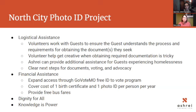One of the key cornerstones that we really rely on when we're working with our guests is this idea of dignity for all. So we treat our guests really as partners, working with them to find solutions for them to get the documents that they need. And also, as we're working with them, we are educating them on the process and the steps that they need to take, because we believe knowledge is power.